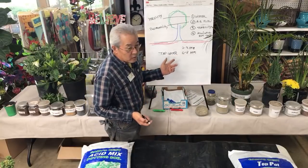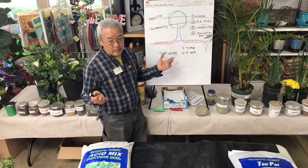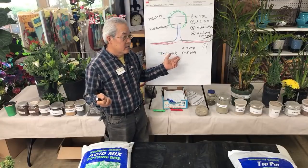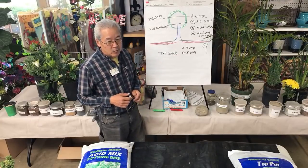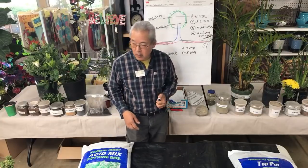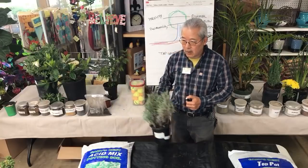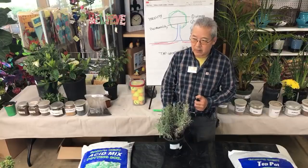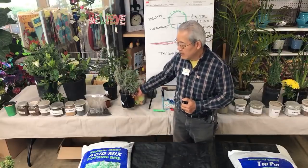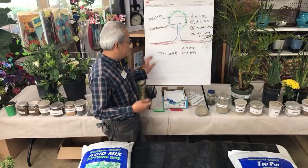Now, the other thing to know about water is that when water's cooler, in the wintertime, it holds more oxygen. So we rarely see rotting in the wintertime. We see a lot of rotting in the summer because warm water can't hold as much oxygen. And root rot diseases, the main problem with plants nowadays, thrive under low oxygen levels. So in summertime, you water a lot, the plants are rotting, and people tell you you're overwatering. We'll tell you how this comes about.